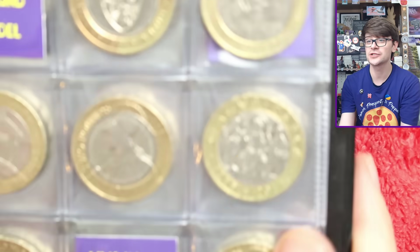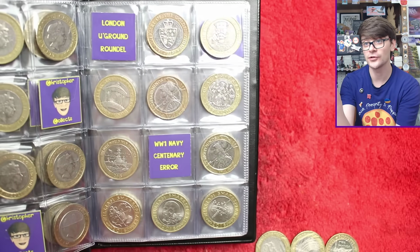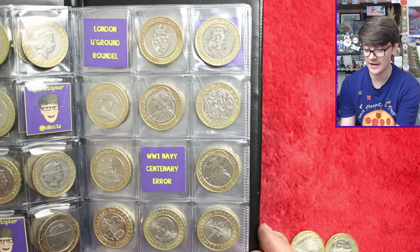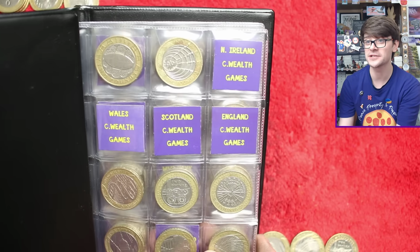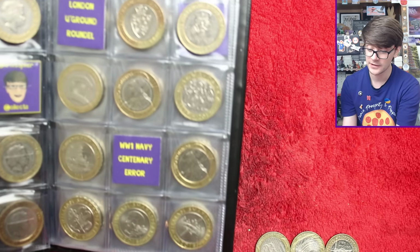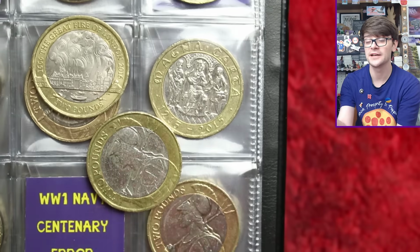1 new coin for the book today, which is a Magna Carta, which leaves us, I think, London Underground Roundel is our most common one that we should be able to find out in circulation, right? So we are narrowing it down, getting disturbingly close to just being 4 Commonwealth Games left to go, but they are quite tricksy rare coins to find, so they would be very, very cool. In terms of our star find, I guess, Magna Carta, Great Fire of London, Britannia.